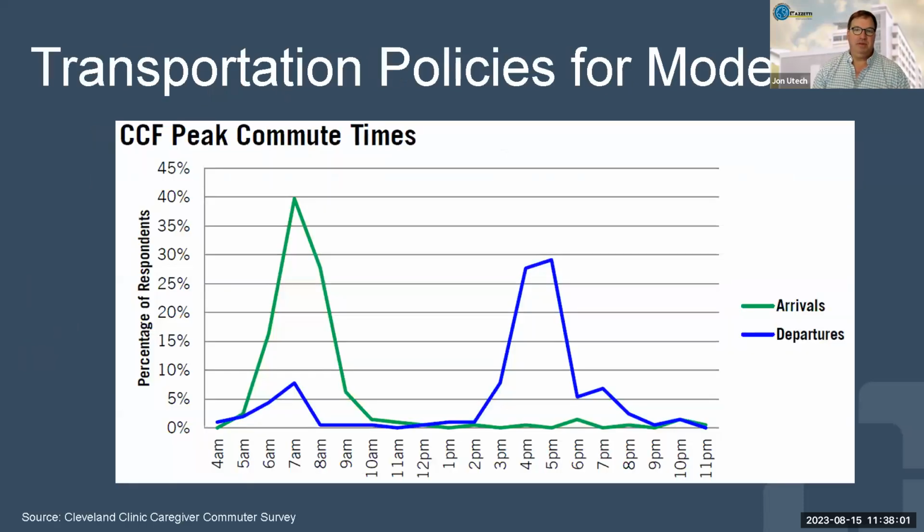We've done surveys trying to assess what policies we can do to shift behavior. It's easier to get people to use public transportation in London than it is in Cleveland because of the density of the city, the available options and things like that.